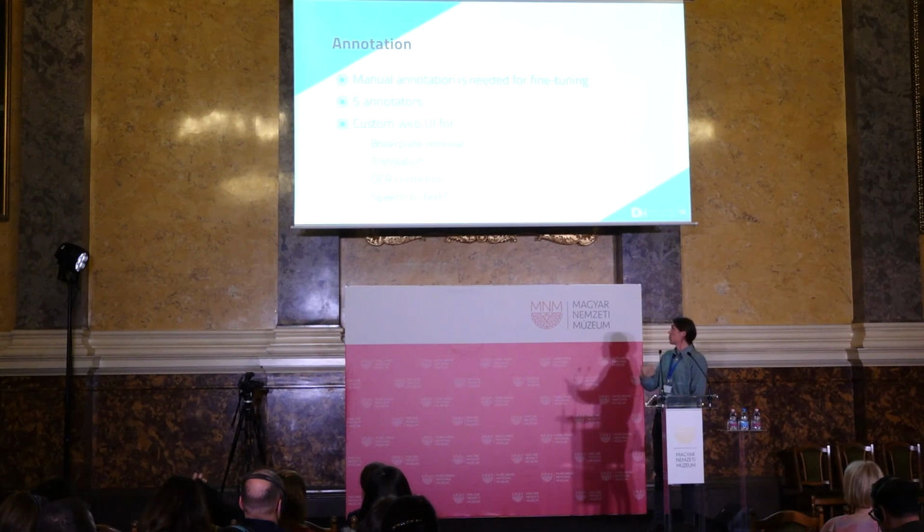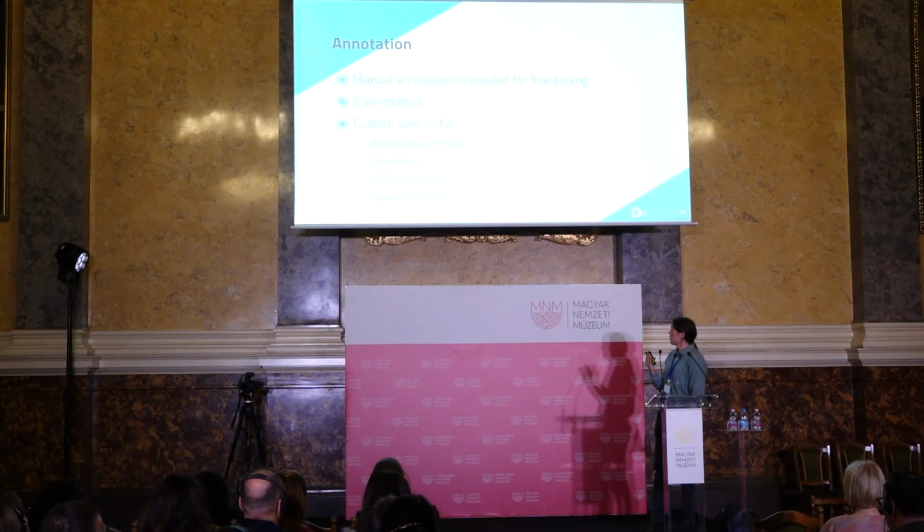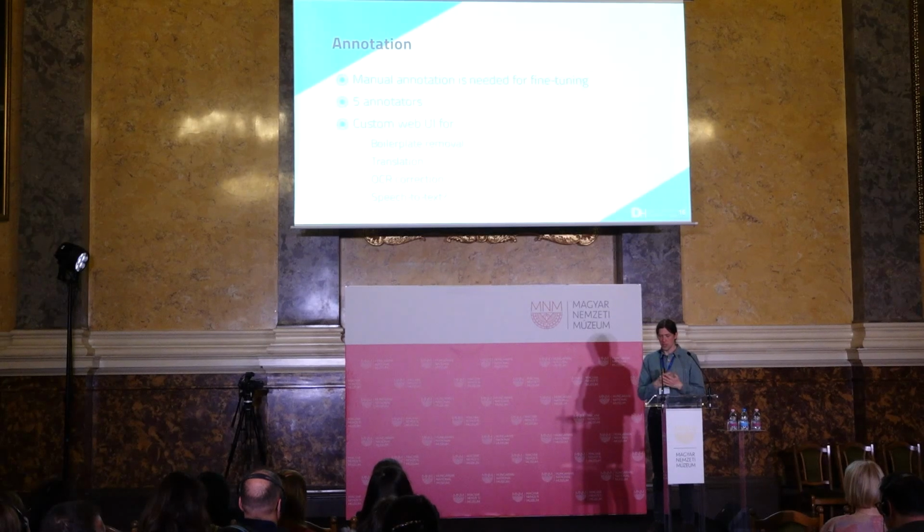We aim to support them by creating a custom web UI, which then can help them in their work. We actually have a framework which is kind of modular, so we could adapt it to different tasks, such as boilerplate removal, translation, and OCR correction. And we are also thinking of adding another module for speech to text.